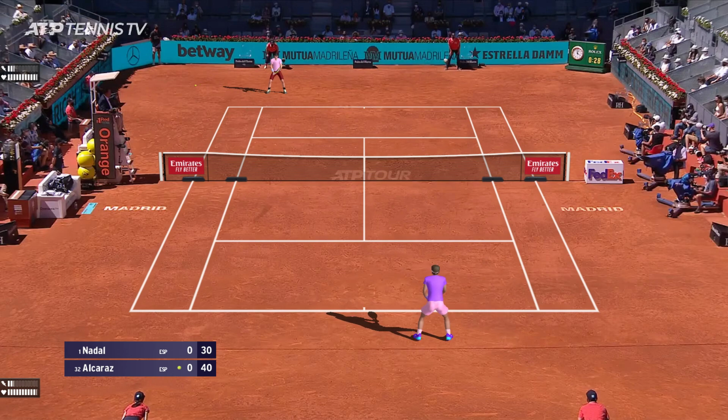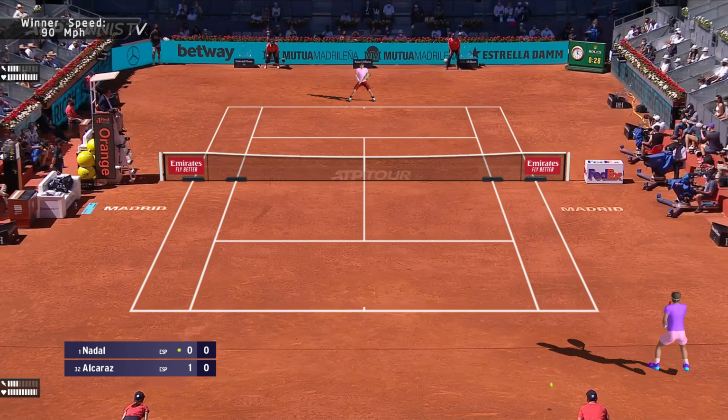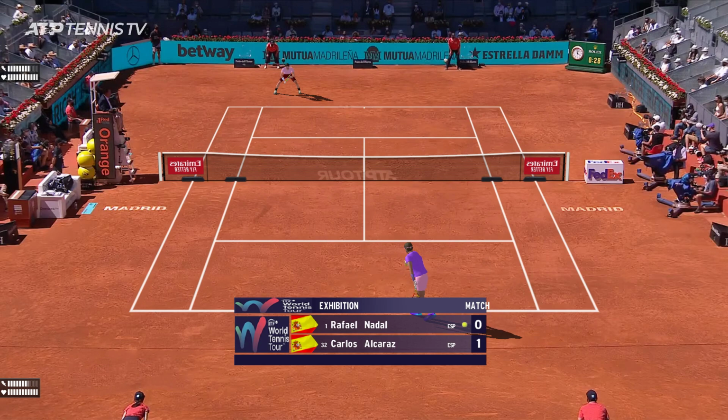The kind of points he needs to construct. Brilliant. Really smart player just to go right through him. Second serve. Oh, what a combination. Holy cow. Well, he was going for broke.